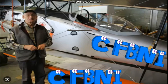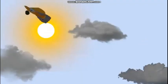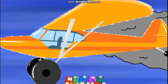I wonder if some of the letter blocks can go on a ride to take a flight. There's the Canadian Bushplane Heritage Center. We've now reached our cruising altitude. If you look out the window, you'll see the Rocky Mountains. We have to get out of here.